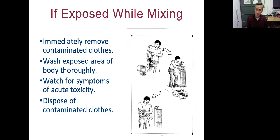After the fact, when the person or you, if it's your exposure, when you're okay, then you can go and dispose of the contaminated clothing. Typically, especially if you're dealing with emulsifiable concentrates, things that have a solvent in them, getting them out of clothing can be very difficult, and it may be best just to discard the clothing.